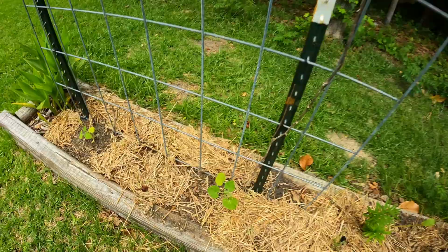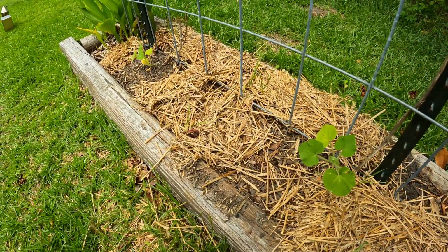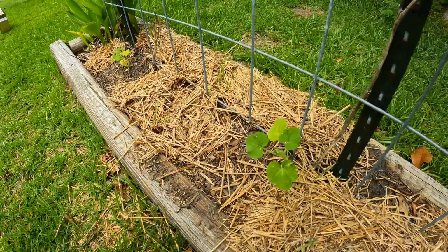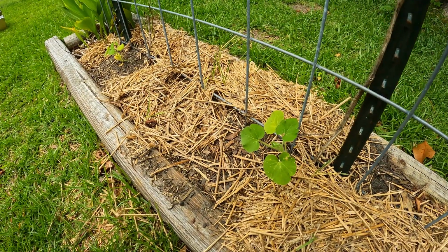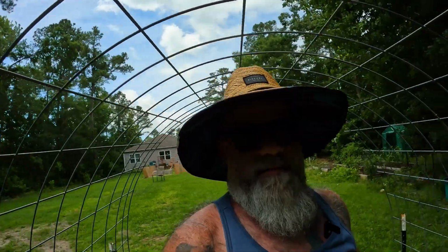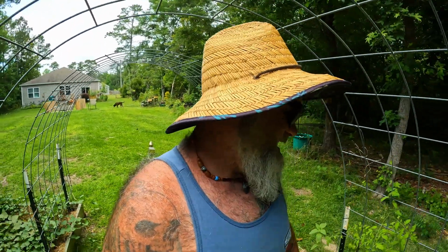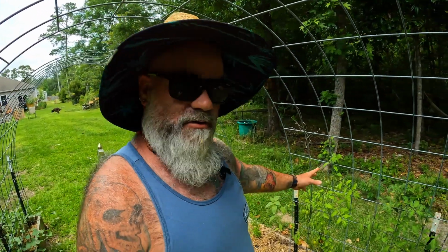Now these winter pumpkins are stunted. Stunted. They just aren't doing anything. I've fertilized them, I've watered them, I've done everything, and they are just chilling. So I may actually try and get one more seeding in, or I might move to something different. But the problem is I'm kind of hell-bent on growing winter pumpkins this year, so I'm probably gonna end up seeding them again.